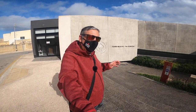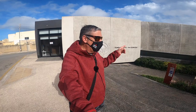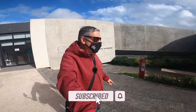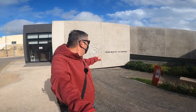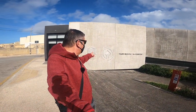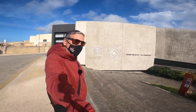These are believed to be the oldest in the world, so it's a World Heritage site. First we're going to visit the museum, and then we're going to visit the site. From the outside it has this unique sculpture, and here is the name of the place. And it says World Heritage, United Nations Educational, Scientific, Cultural Organization. Well, let's go inside.